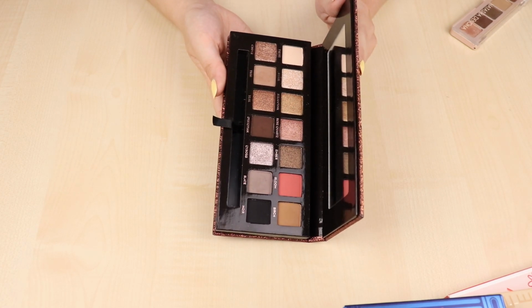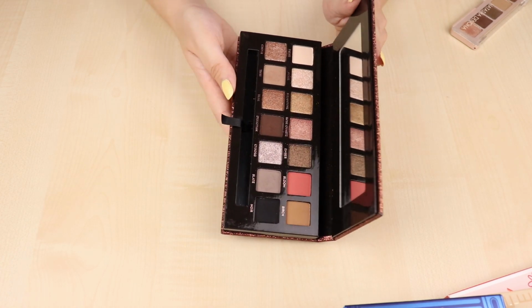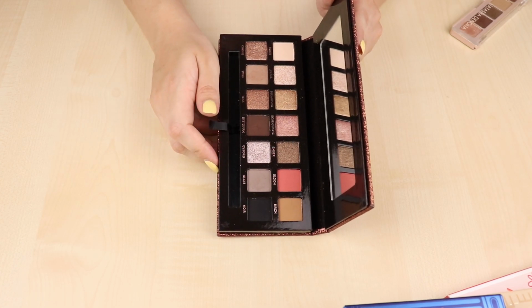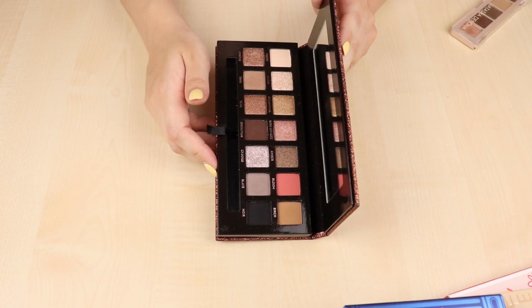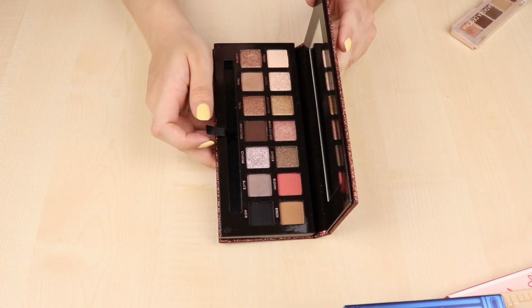This is a bit of a weird one, but I still want to keep it because I still feel like it's kind of relevant. I do like to have this gray shade over here in my collection. I feel like I don't have a lot of gray options, so I'm going to be keeping it, but I don't love it. There are other neutral cool toned eyeshadow palettes that I would recommend. I actually made a video about that. I will link it down below.